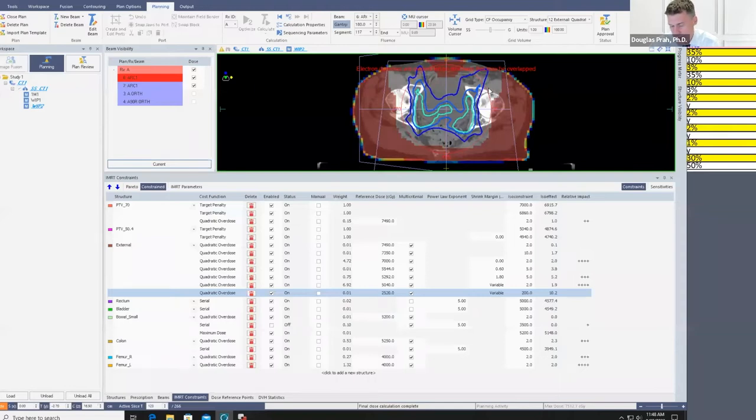I do think that in general, the powerful things in Monaco are the ability to do MCO in combination with biological cost functions. And then the other thing that's very valuable are these shrink margins.